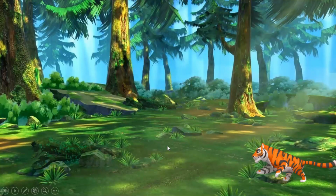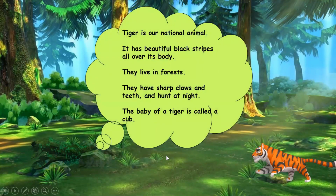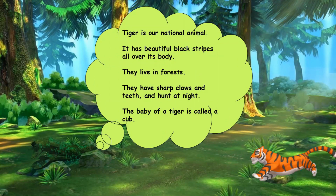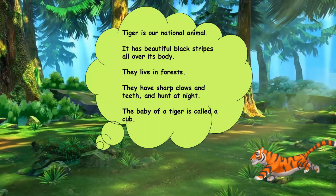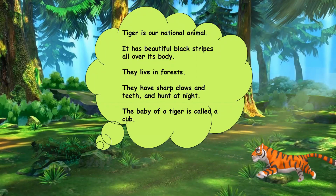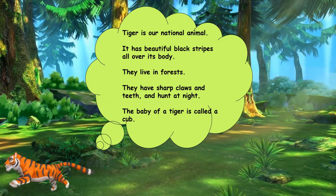Now let us have a look at our national animal. Yes, children, tiger is our national animal. It has beautiful black stripes all over its body. They love to live in forests or deep jungles. They have sharp claws and teeth, and they prefer to hunt at night. The baby of a tiger is called a cub. And it can run really fast.